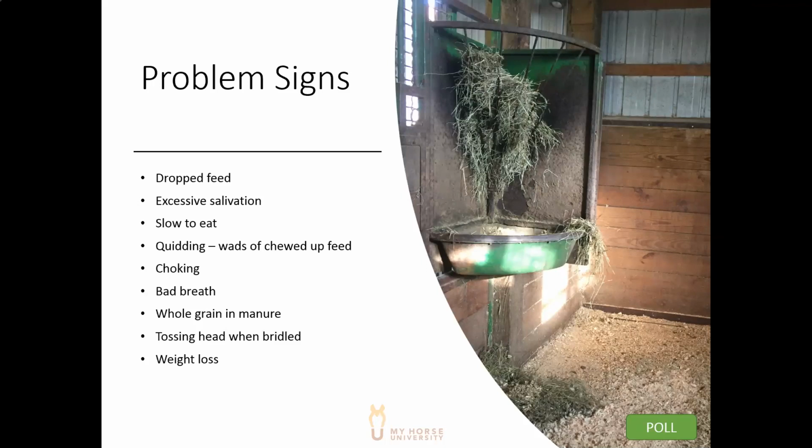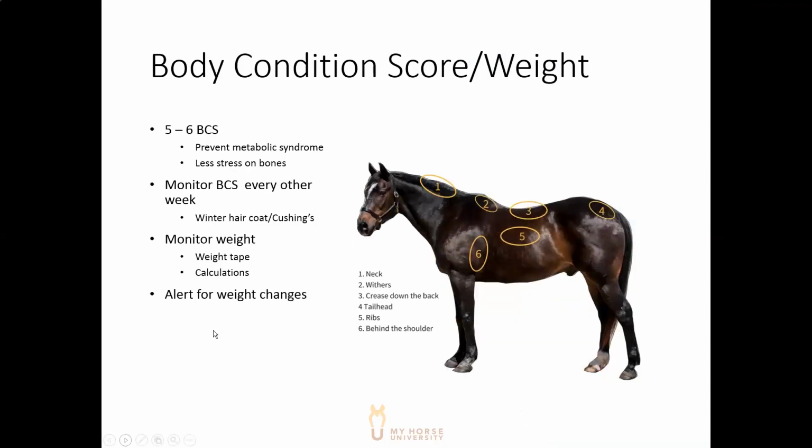So it looks like from our polling here that horses getting too thin is your main concern. And again, that goes hand in hand, that's what we would expect with the aging horse. And again, a lot of the problems they're having with losing weight has to do with dental health. So that's really the first place that you would go as far as taking care of that problem. So on to our next slide.